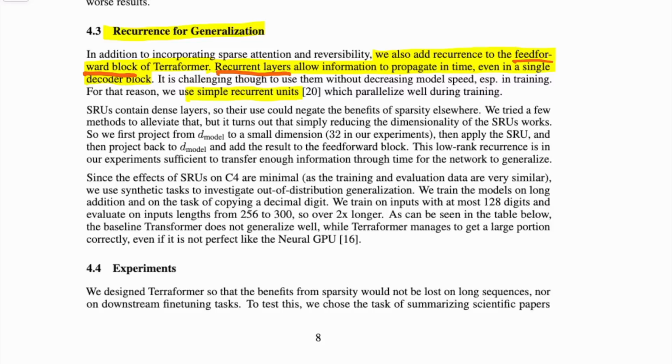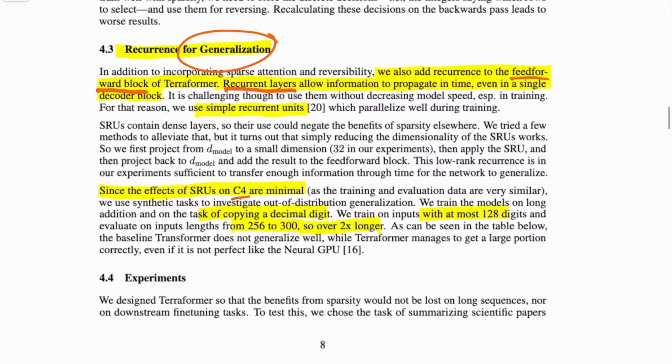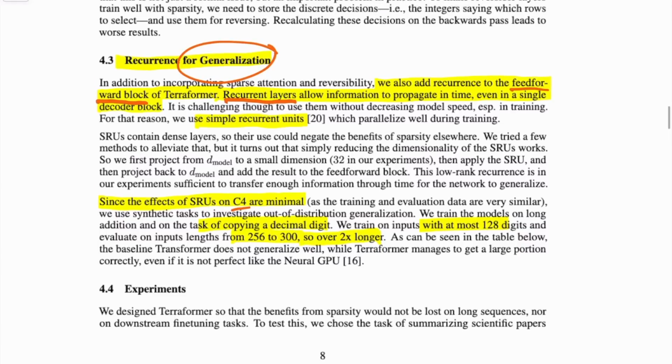And again, one can only speculate why they have this in here. They say that the results on C4, which is their language modeling task, are minimal, and the biggest benefits are when they do toy tasks where you need to copy a decimal digit, and you can train on 128 digits but then test on 256, so over 2 times longer than seen in training. So they really make the point that it's for generalization, though it is very, very odd. This is a very odd addition.